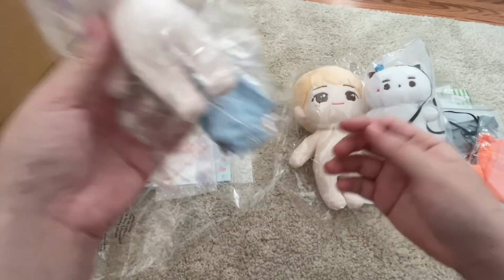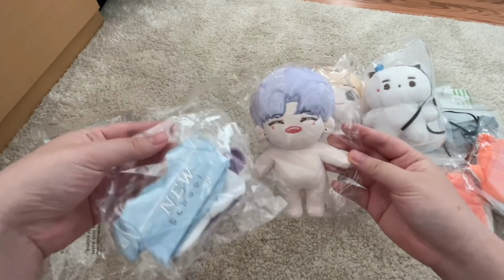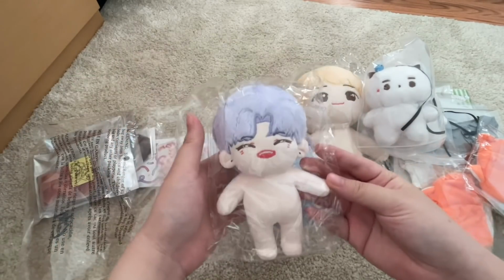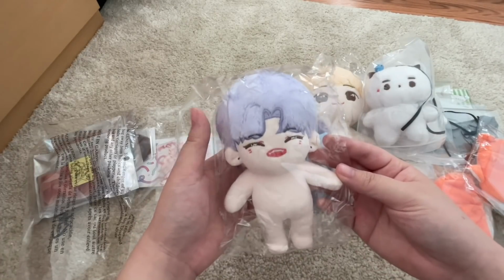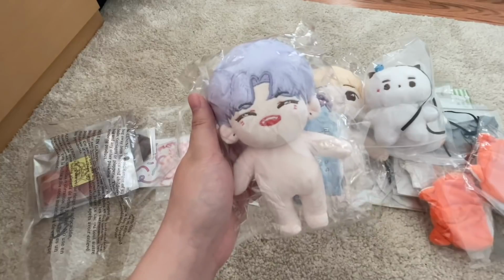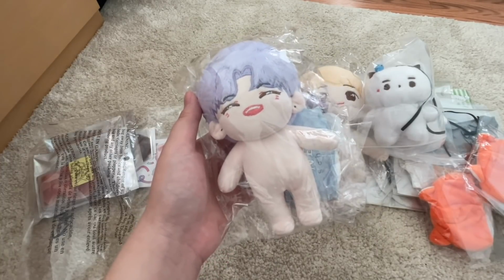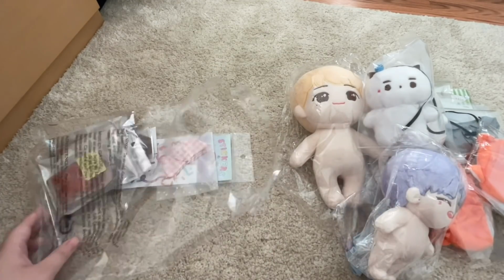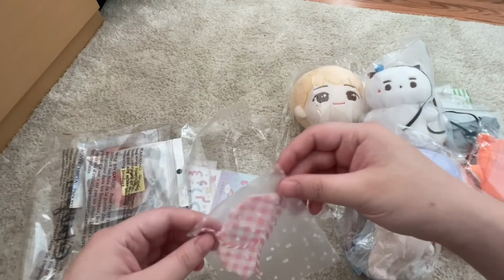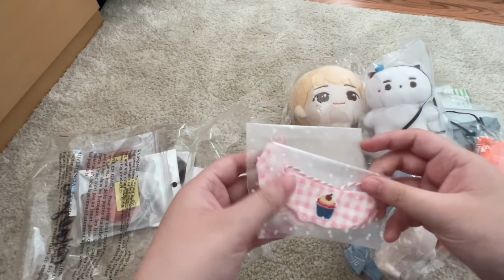This is a 15cm Chumla doll. Comes with this outfit. It has purple hair, which I think is really pretty. And I actually wanted this doll, but I didn't join the group order in time, but she happened to have extras up for claim later on, so I managed to snag one. I think this bib goes with the Youngmi doll.